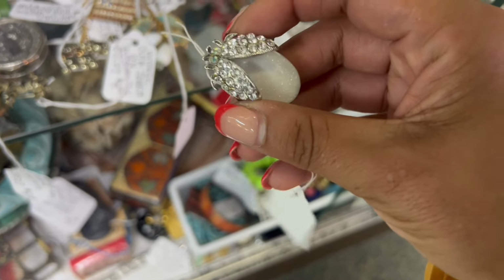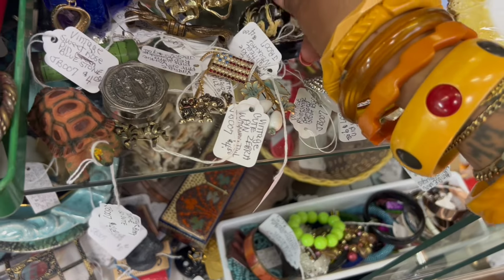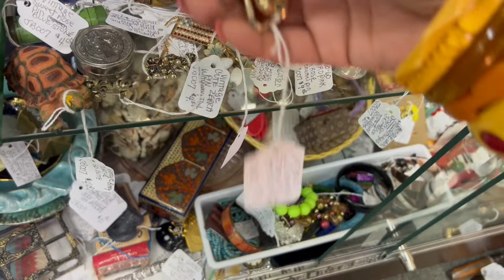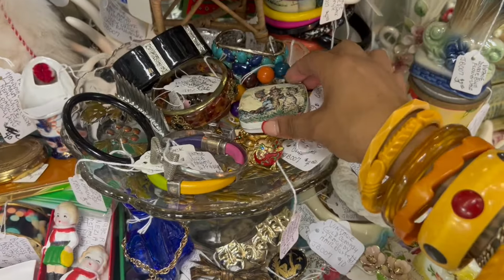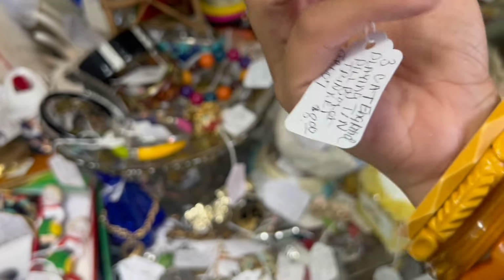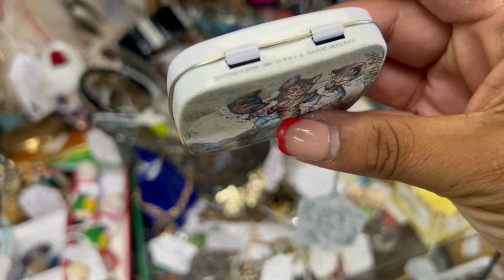$7 and 30% off. I'm not unsure because it is contemporary. What's this one? Is this Limoges? No, made to look like Limoges. And then this is really neat. Check this out. The comedy mask hair barrette. That's really fun. And speaking of tins, and tiny tins at that, here's the 3 little kittens. $8. Made in England. 30% off.